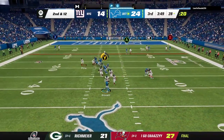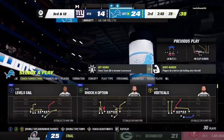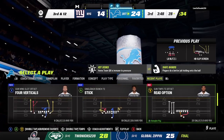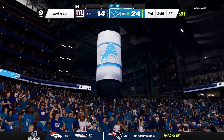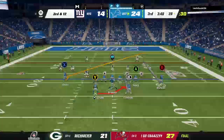Brissett sets to throw it. Well, that'll be incomplete. Well, he took a shot as he let that go. And it's going to bring up a 3rd down. I think he had to unload that one before he wanted to. He was right up in his grill. I think he was a dentist there without a license, don't you? Just not enough time for the play to develop. Just lucky it wasn't a fumble, really.